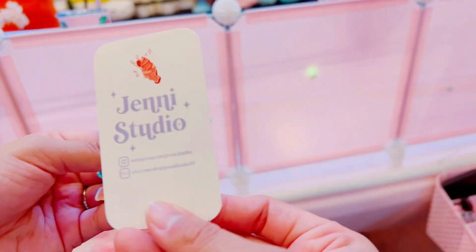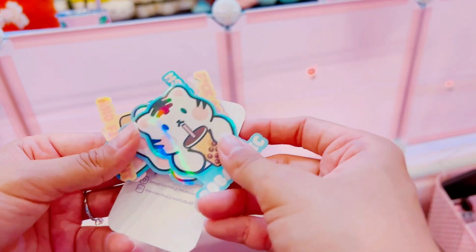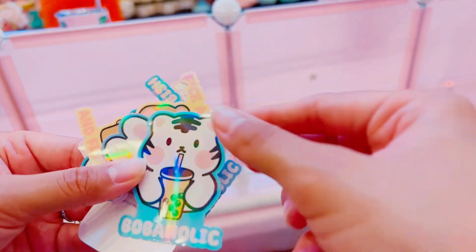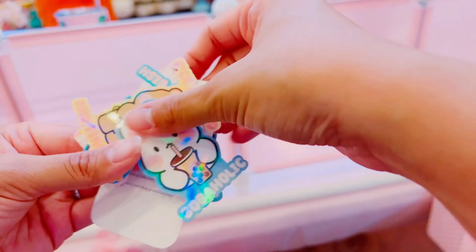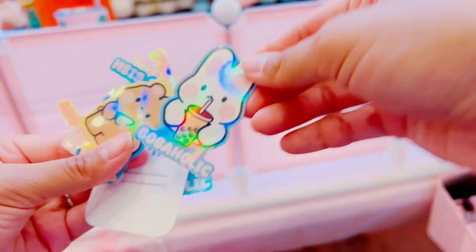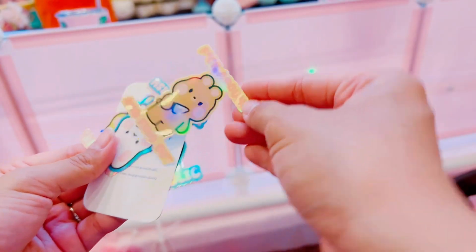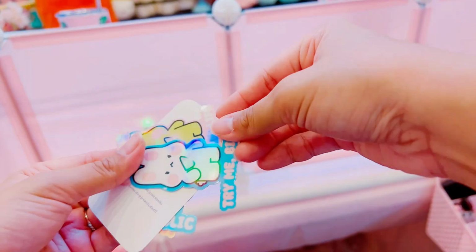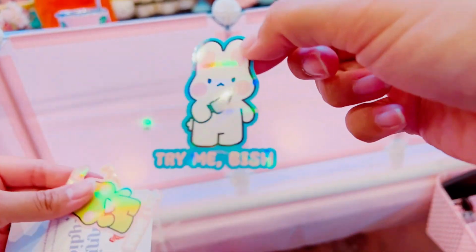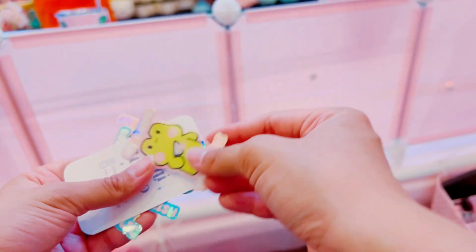This is from Jenny's studio. Look at these. One that says Bobaholic, and they're holographic. This one also says Bobaholic. This one's hilarious. I love the kawaii stuff, like the aggressive messages.